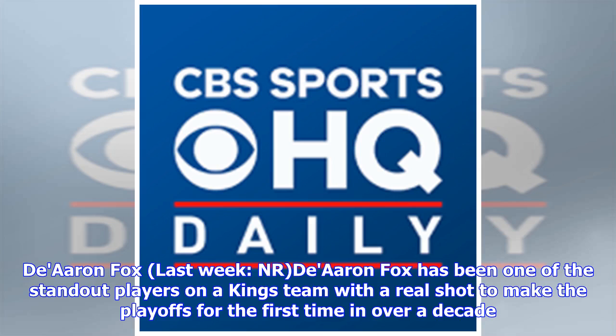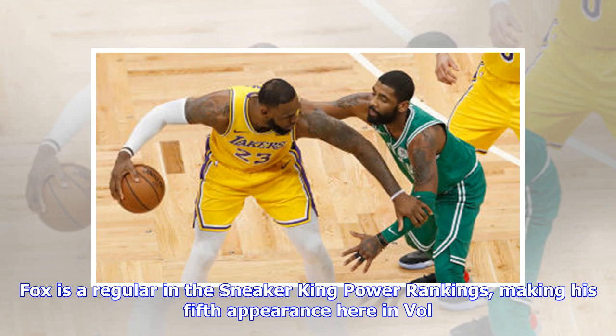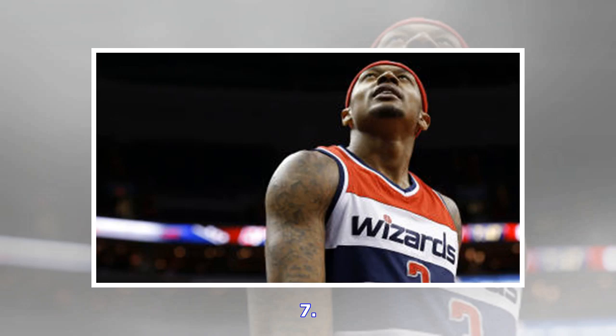13. De'Aaron Fox. Last week, NR. De'Aaron Fox has been one of the standout players on a Kings team with a real shot to make the playoffs for the first time in over a decade. That accomplishment outshines pretty much anything else this season, but his insane display of kicks on the court comes a close second. Fox is a regular in the Sneaker King Power Rankings, making his 5th appearance here in Volume 7.